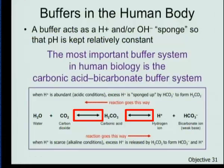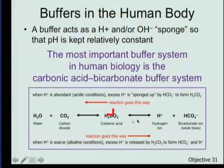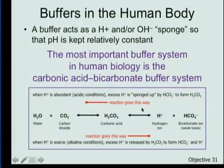In other words, I can make this equation, physiologically, the body can make this equation go this way, and physiologically it can make it go this way. So I can go to the left, I can go to the right, either way. Now, the question I have for you is, which direction would I shift this equation to become more acidic? There's your question.